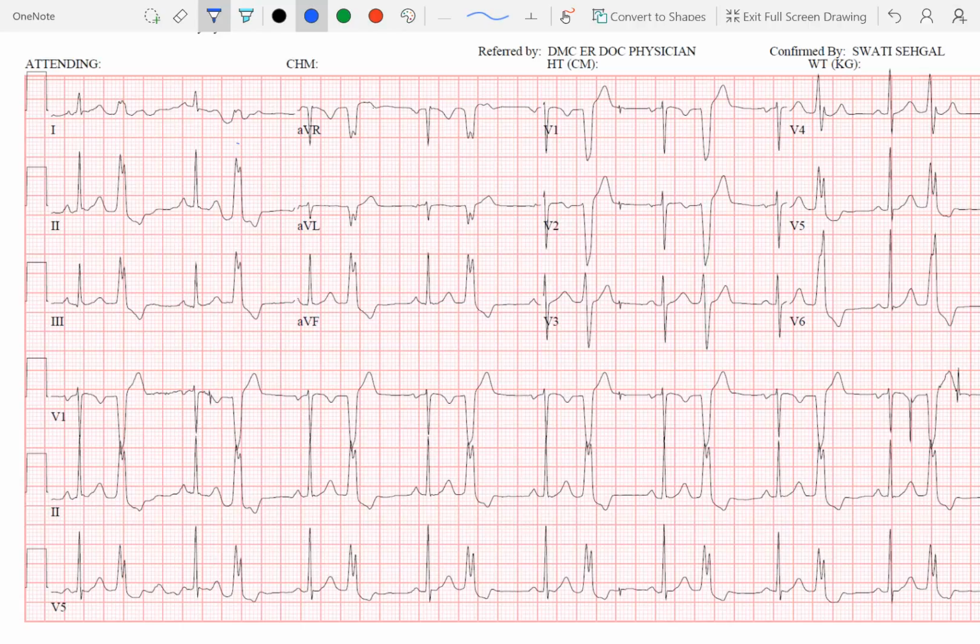So the question is, could there be a PAC that is hiding, that is conducting aberrantly, versus just a PVC that happens in a bigeminal pattern? And sometimes it may not be that easy to spot a PAC. If you have a wide QRS beat, and it doesn't look like it's conducted through the His-Purkinje conduction system, then you have to assume that it's a PVC.